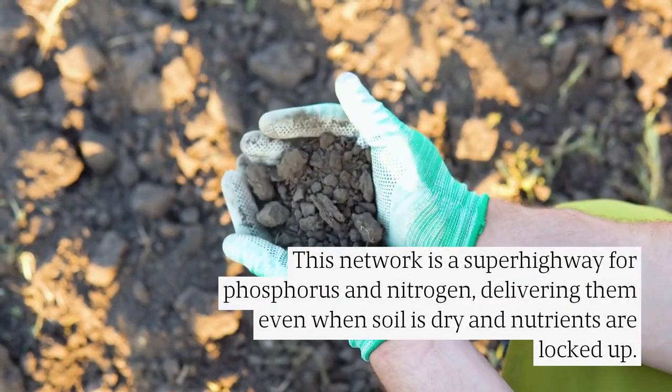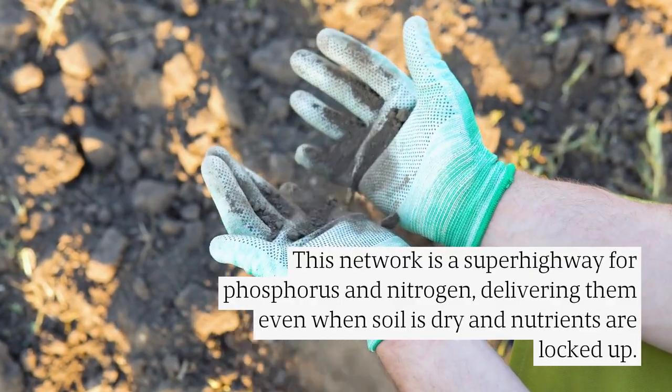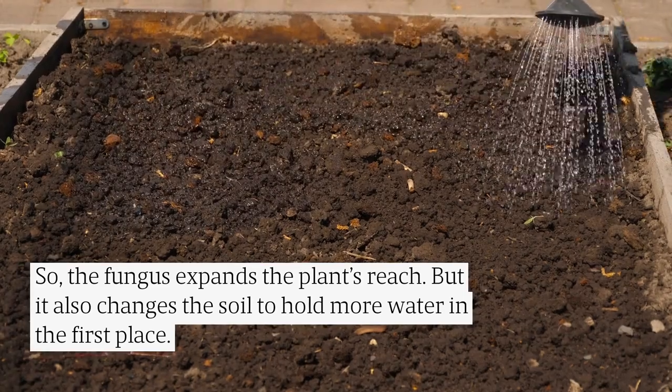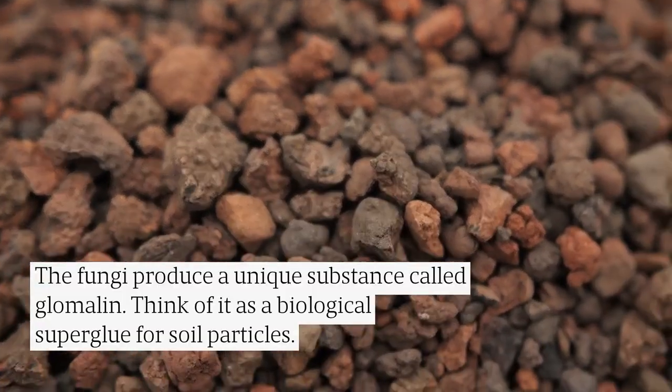This network is a superhighway for phosphorus and nitrogen, delivering them even when soil is dry and nutrients are locked up. So the fungus expands the plant's reach, but it also changes the soil to hold more water in the first place. The fungi produce a unique substance called glomalin.